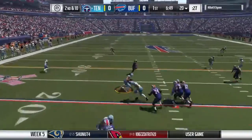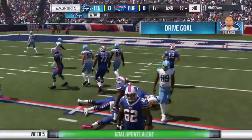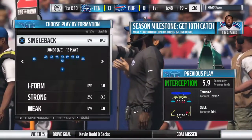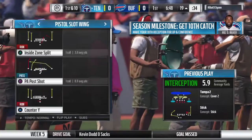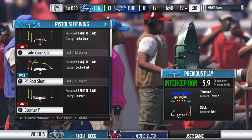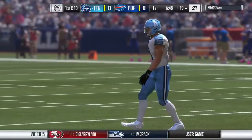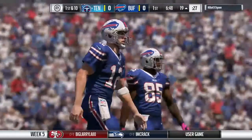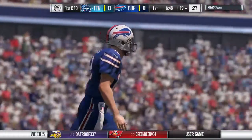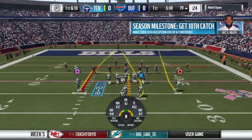Rodgers again here on second. Looking for Watkins, and it's intercepted. A great read, and it's picked off. So they will set up shop. Excellent field position in the red zone at the 19-yard line. And a great spot to start this drive from here.